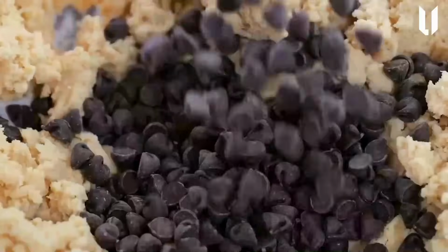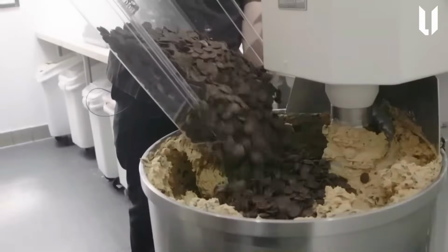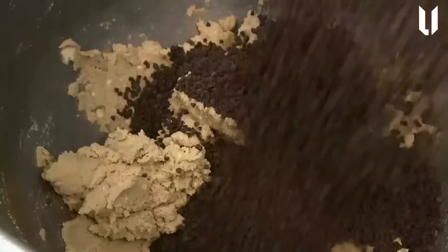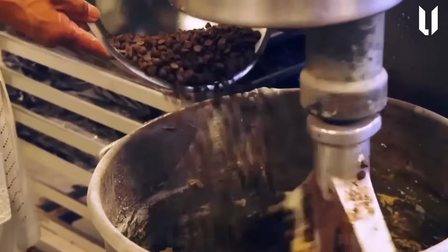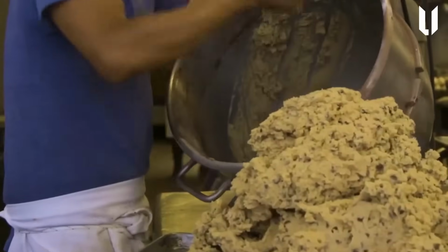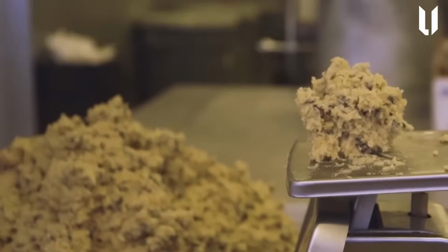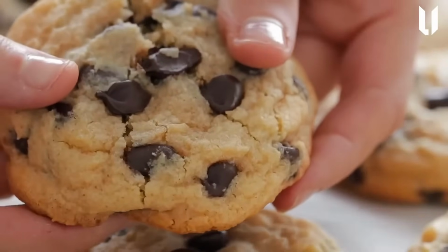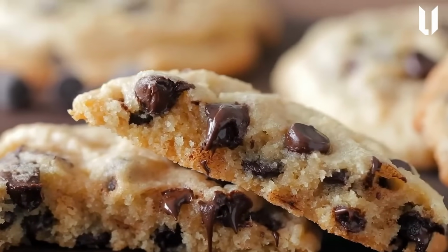These small pieces of chocolate are essential for adding both flavor and texture to the cookies. The chocolate chips are carefully measured, with the quantity varying based on the specific recipe and the manufacturer's preferences. Once measured, the chips are added to the dough, ensuring they are evenly distributed throughout. This step ensures every cookie is packed with the perfect amount of chocolatey goodness, contributing to the iconic taste and texture of chocolate chip cookies. The chocolate chips are gently mixed into the dough to ensure even distribution while avoiding any breakage.